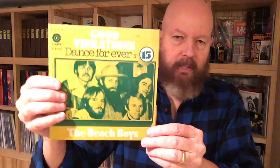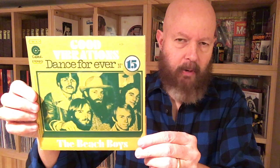We've got a French EP of Barbara Ann. We've got a French release of Good Vibrations on some Dance Forever Oldies series. This is number 15. Of course, the picture is Surf's Up era. We've got an Italian Barbara Ann, little jukebox insert there. A Spanish Here Comes the Night picture sleeve.